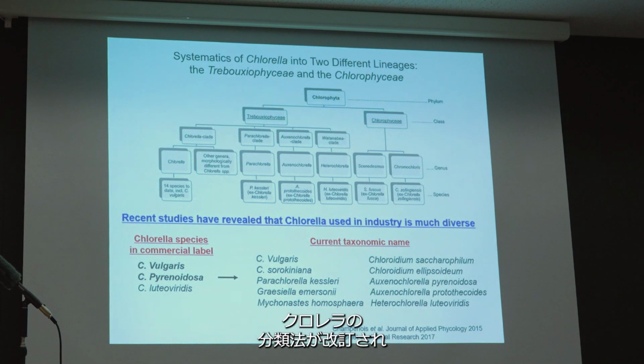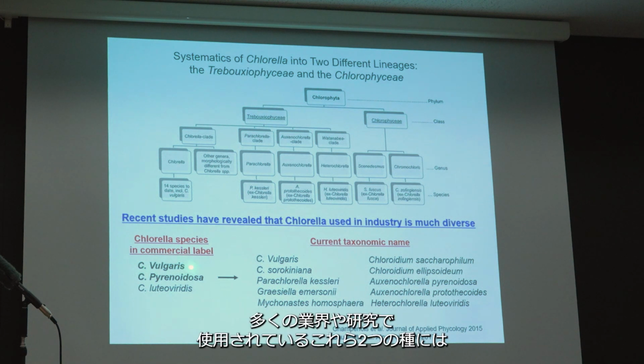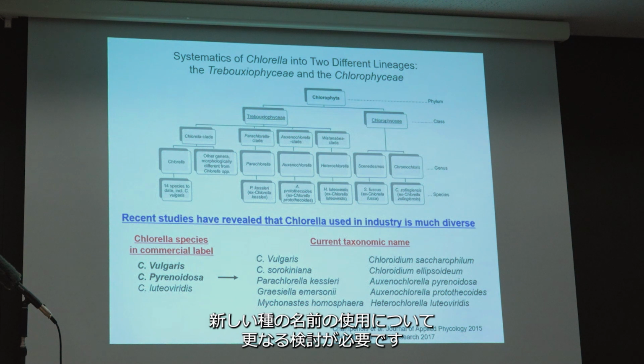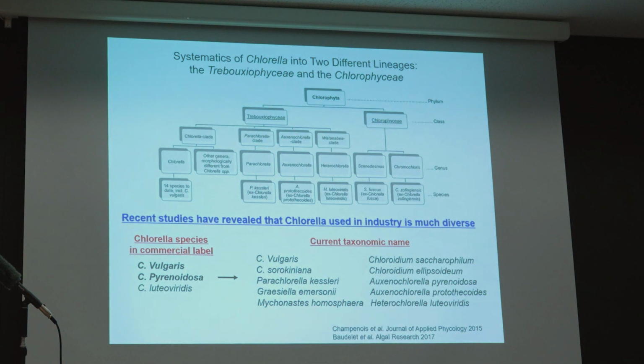Recently, the taxonomy of chlorella has been revised, and several researchers started checking the species. Indeed, these two species used in much industry and research are not just two, and they contain many different species. So in the future we need to think about the species under new names. But in any case, the majority of food research still uses the old taxonomy.